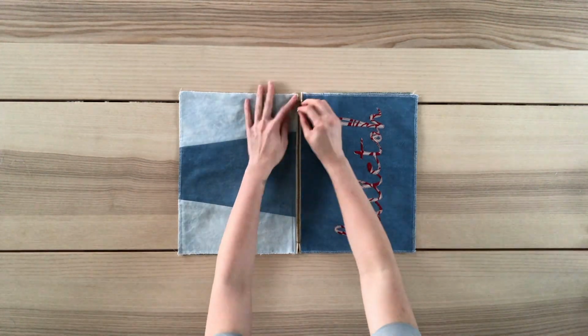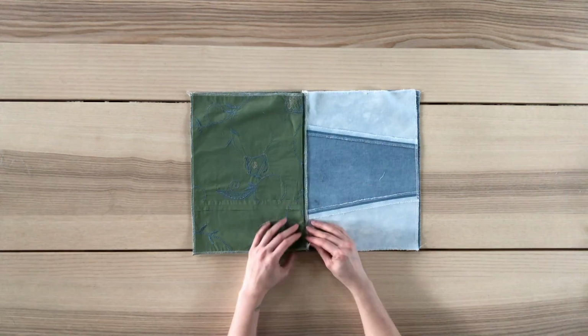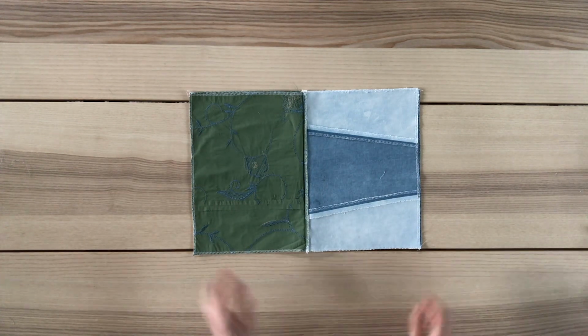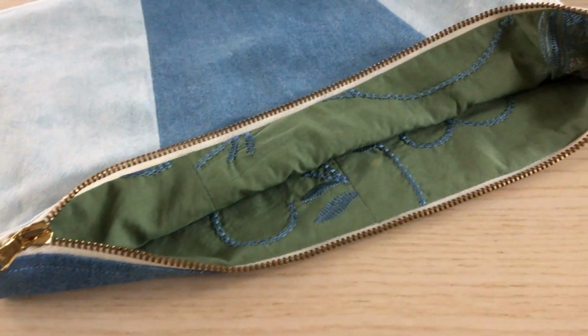Make sure you open the zipper. This is really important. Now I'm placing my denim pieces right sides facing and my lining pieces right sides facing and adjusting the zipper so it lays flat. I'm going to sew from this point all the way around to this point, leaving an opening about 4 inches wide. From the opening, flip the bag to the right side and sew the opening shut. Once you've sewn the opening shut, tuck in the lining and you are all done. This is what the inside should look like.